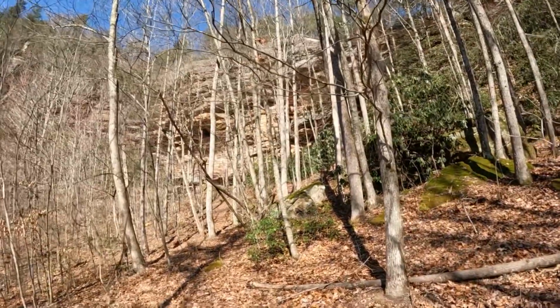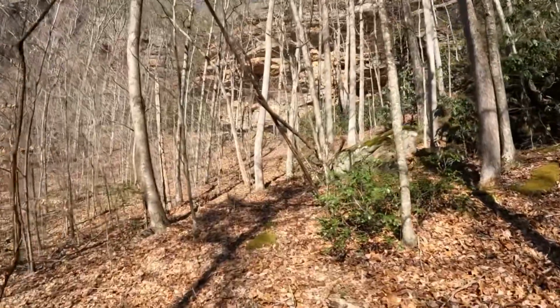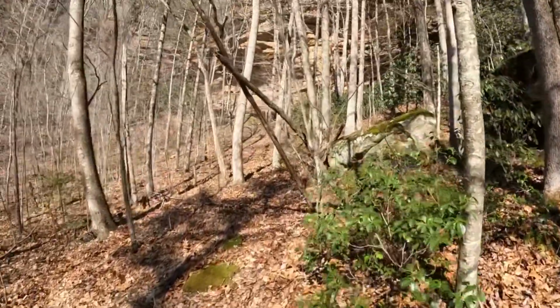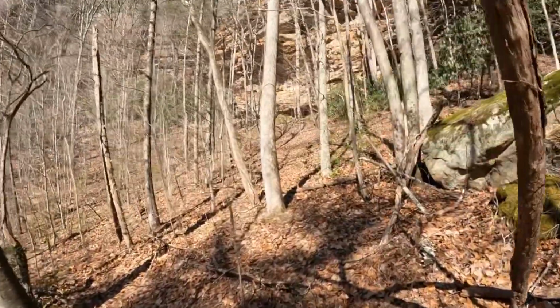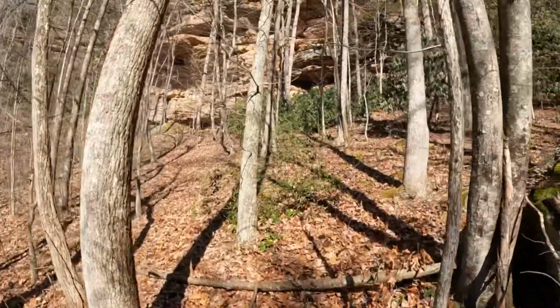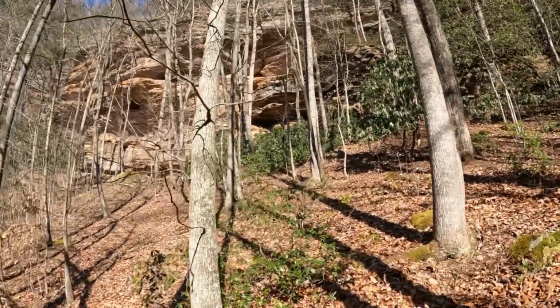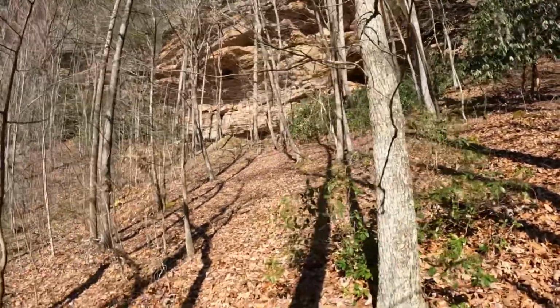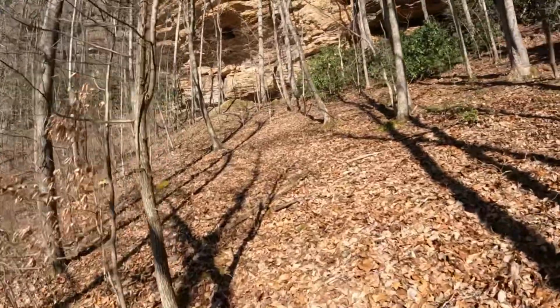Here we are, approaching the Steve DeHart shelter. Otherwise, the people here local in the area call it the Indian Cave. There are 2 hominy holes in here. They're right up here in that black hole above. You can't really tell. I'll show you in a minute. There are some drawings or carvings inside a rock and back in the hole.